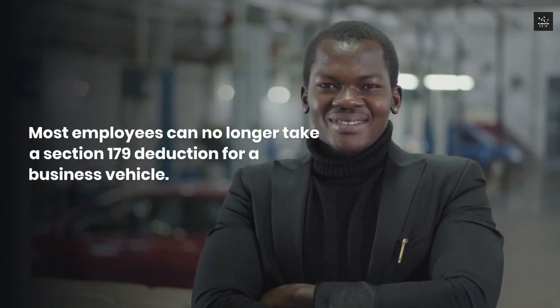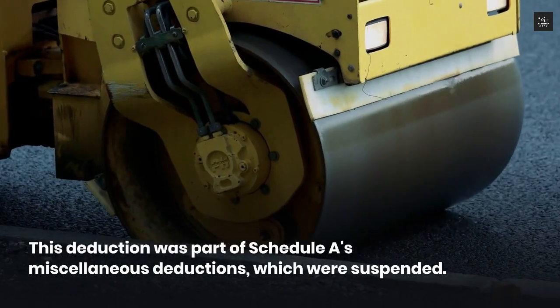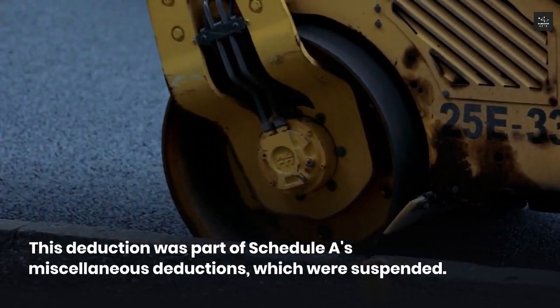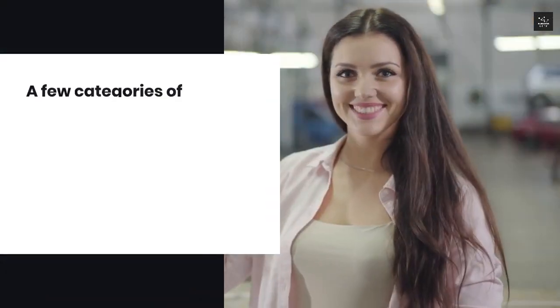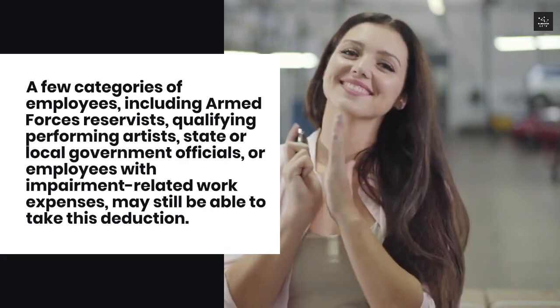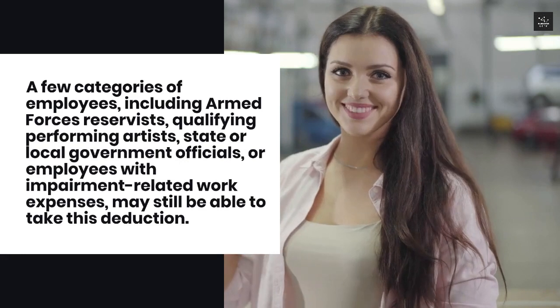Most employees can no longer take a Section 179 deduction for a business vehicle. This deduction was part of Schedule A's miscellaneous deductions, which were suspended. A few categories of employees, including armed forces reservists, qualifying performing artists, state or local government officials, or employees with impairment-related work expenses, may still be able to take this deduction.